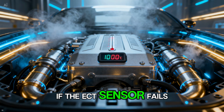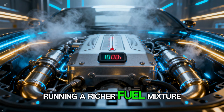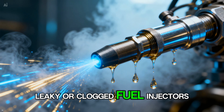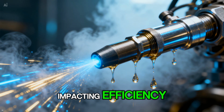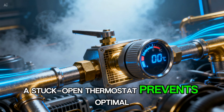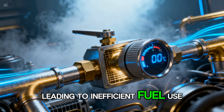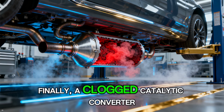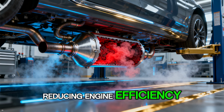If the ECT sensor fails, the engine might think it's always cold, running a richer fuel mixture. Leaky or clogged fuel injectors disrupt precise fuel delivery, impacting efficiency. A stuck-open thermostat prevents optimal engine temperature, leading to inefficient fuel use. Finally, a clogged catalytic converter creates back pressure, reducing engine efficiency.